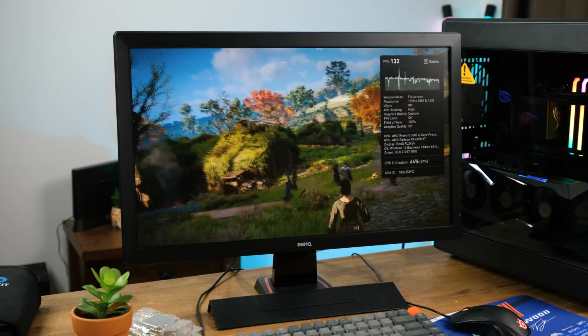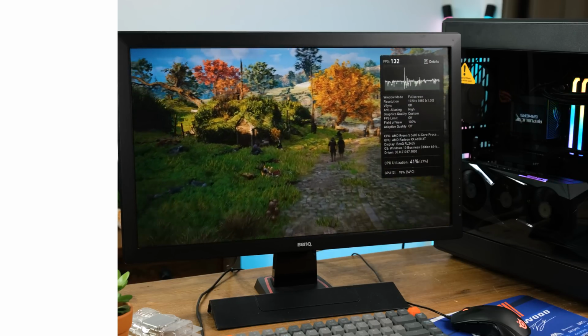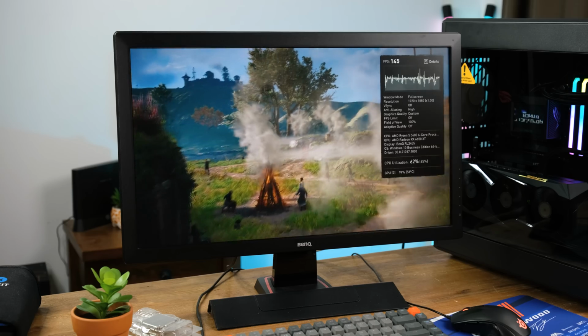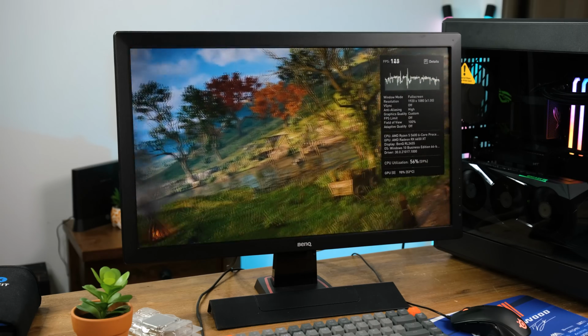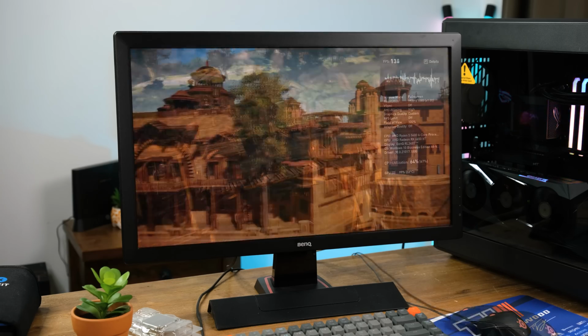In Assassin's Creed Valhalla's benchmark, we got an average of 92 frames per second natively. This increased to an average of 102 with Smart Access Memory and Fidelity effects enabled, a 10 FPS increase. This game is one of the ones that supports Fidelity effects and AI upscaling technology, meaning you can run the game at a lower resolution and have the image upscaled for improved frame rates. The performance boost was significant, with barely any noticeable difference in image quality.